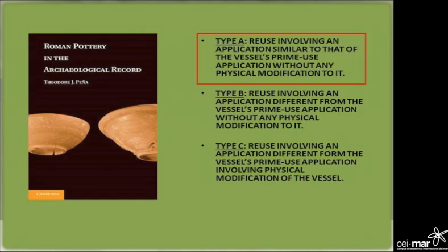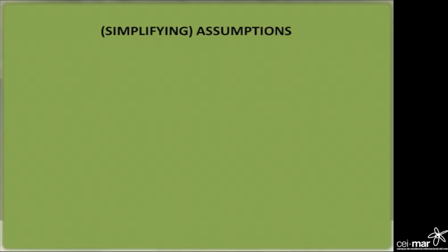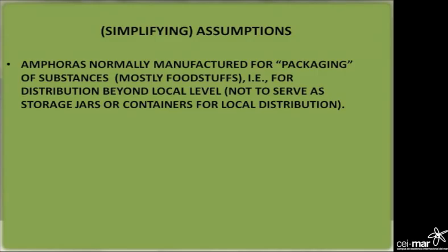Type A reuse, in effect, relates exclusively to amphoras involving their reuse as a packaging container for some substance after having been emptied of their initial content. It is the form of reuse most relevant to the theme of this conference, and I will today focus exclusively on it. To begin, I must indicate two simplifying assumptions that I will make in my exposition.